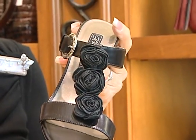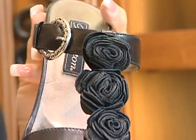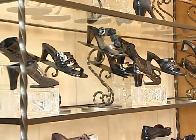Our shoes are fabulous. This one is called Rosie. It's got some great detail work, all hand-done flowers. Okay. They're all leather inside and out. All our shoes are made in Italy or Brazil. They all have some type of ornamentation that you can also find on our jewelry.